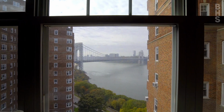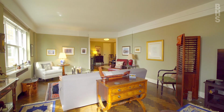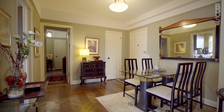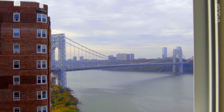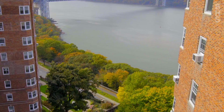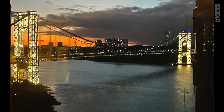Well, you're in luck because right now we're standing in Castle Village. The views, the light, the space, it is everything that you need in a one-bedroom home. Welcome home to this jaw-dropping large one-bedroom apartment overlooking the Hudson River in prestigious Castle Village in Hudson Heights, with western views from the living room and southern from the bedroom.